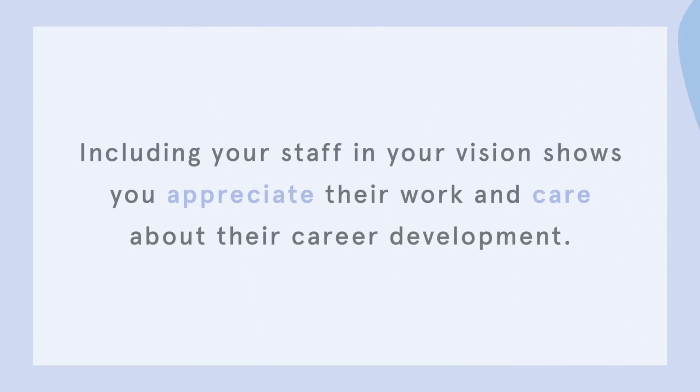Since this section is all about your restaurant and a little bit about you as an owner or manager, it's crucial you make it sound human. You don't want to preach to them. Instead, make it positive and inclusive. Let your new employees know that you're all on a journey together and that you can't do it without their help. Including your staff in your vision shows you appreciate their work and care about their career development. They'll see you as a human, not just another boss. The restaurant overview is your opportunity to get everyone pumped up about being a part of your team.